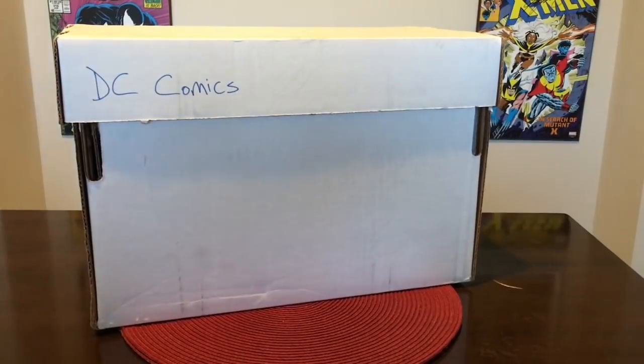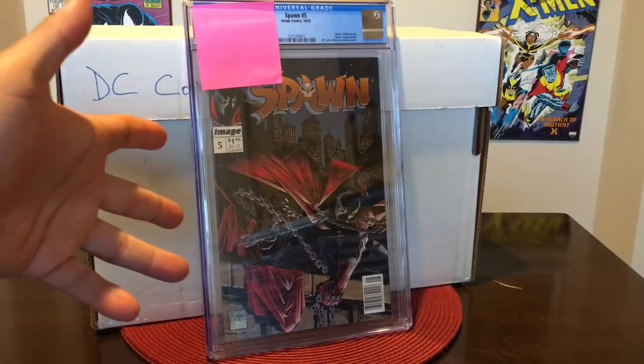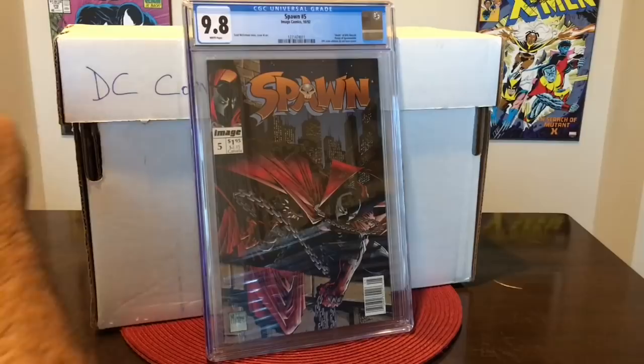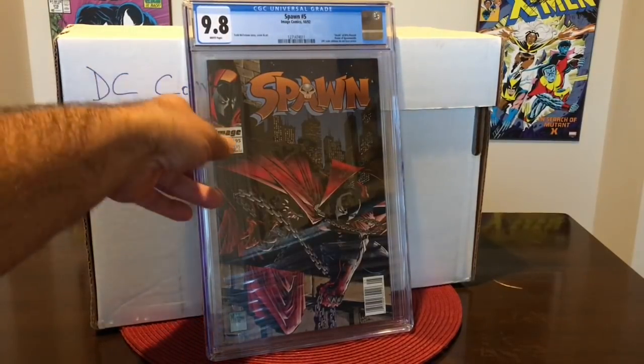This book right here, again, another newsstand. I don't know why I have more people watching this on eBay than my other ones. Again, I was hoping it was going to come back as a 9.8. And it did. It came back as a 9.8. Just one of those early Spawn books that people, I guess, want in a newsstand edition. So I got that.